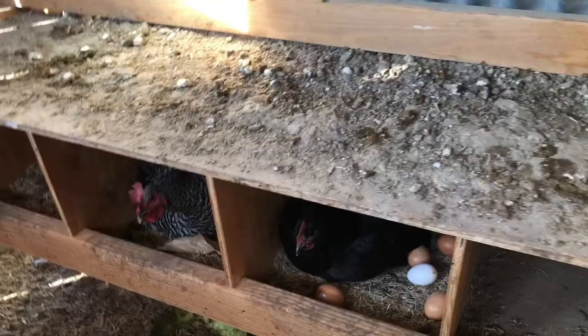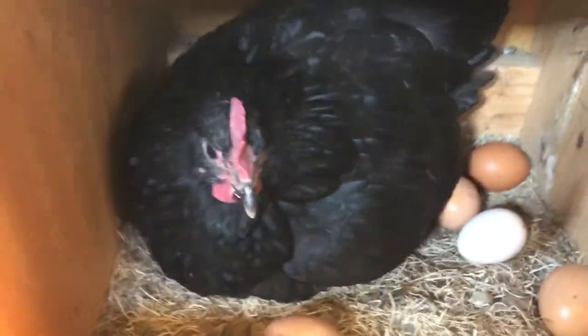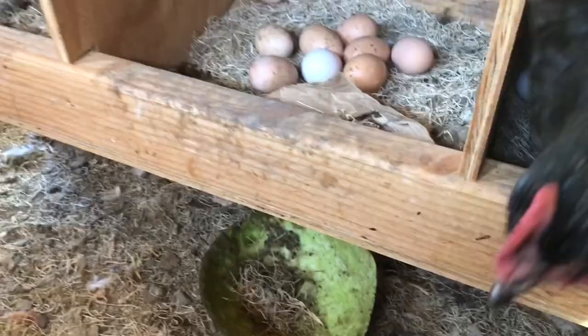And I've got one broody mama here who does not want to. Every day I have to make her get out so I can collect the eggs and make her go eat. And hopefully, get out, go eat. Yeah, I've been putting her out every time I come out here. She's sitting on the eggs.